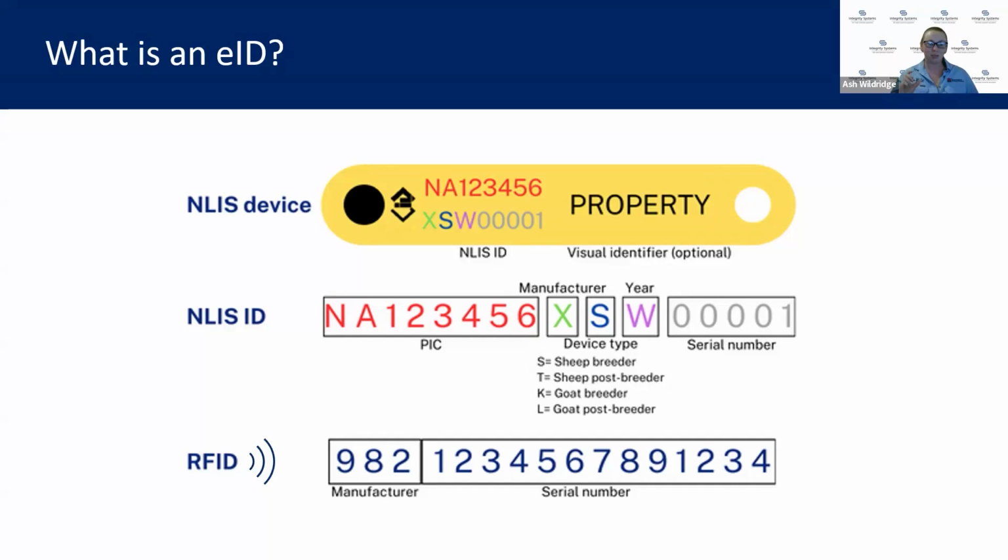Because if you put the wrong species tag in an animal and that animal ends up at a sale yard or an abattoir, they will have to replace that tag with a correct tag for that species, and you will generally be charged a fee for that having to happen. So it's really important to make sure you have the right tags in the right animals.